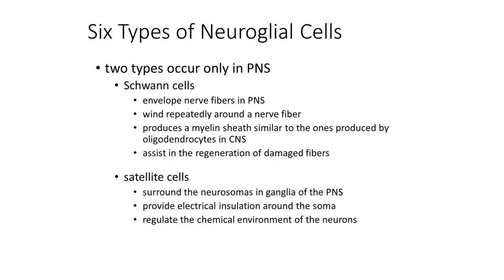Then there are 2 types that occur only in the PNS, one of them being the Schwann cell. These Schwann cells basically envelop nerve fibers in the PNS. They wind repeatedly around the nerve fiber. This produces a myelin sheath similar to the ones produced by the oligodendrocytes in the central nervous system. They assist in the regeneration of damaged fibers.